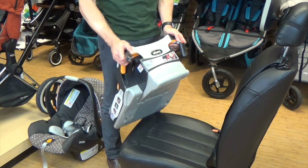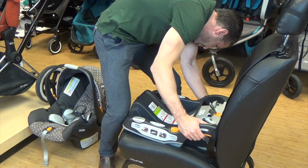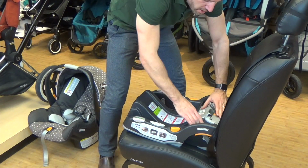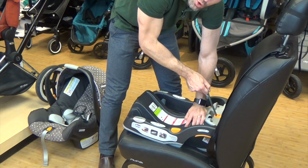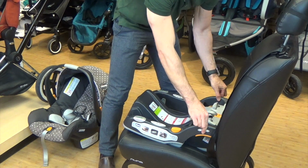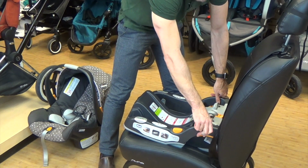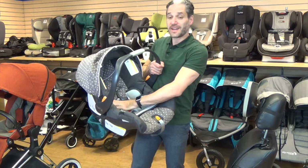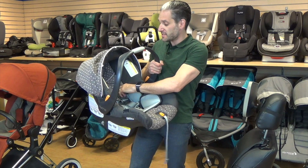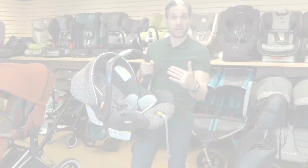So this is how you install it. What you do is adjust this, click one in, click the second one in, apply pressure, and there's a little loop here. Just pull that loop really tight. You want less than 1 inch of movement at the base, but I like to have basically no movement just by applying pressure and pulling the loop. The Chicco Keyfit has a little infant insert, and it also has different slots so you can raise the straps up as the child gets bigger.